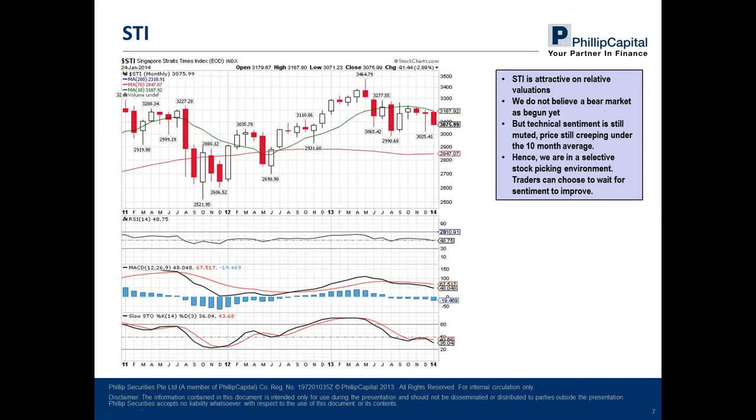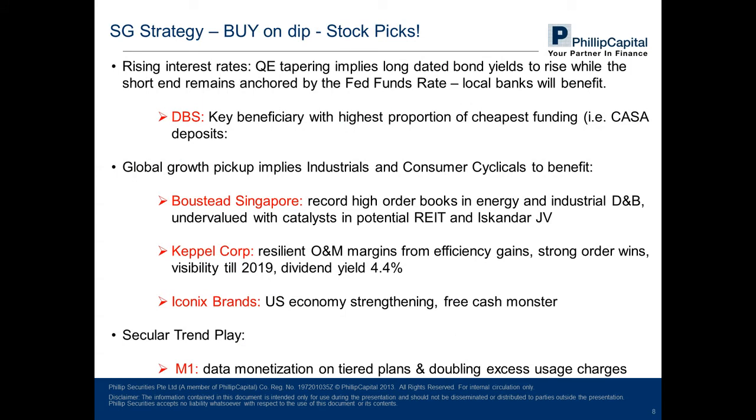yet. So this is probably weakness, a correction within the bull market. At the same time, the STI is attractive on relative valuations. Hence, because you have good relative valuations but a bearish sentiment, we are in a stock picking environment, meaning that you have to be very, very selective for what stocks you pick. And if you're a trader, you can probably choose to wait a while for sentiment to improve, if you want to time your trades. That being said, on any meaningful correction, we like to talk about our top picks for the year. We think these are good candidates for accumulation when there are meaningful corrections.